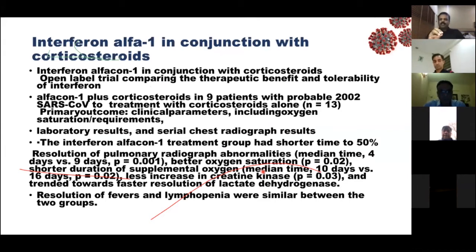This interferon alpha was big news in many newspapers, and it was known as the magical Cuban drug. But if you see the data, there is no published data, only a few patients, and that also was combined with corticosteroids, like 9 patients. But in that group, there was a resolution of the chest radiology findings and an improvement in oxygenation. Again, we will have to wait for more numbers.